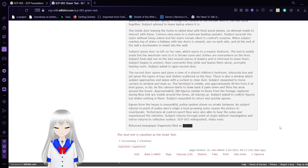Subject opens the door on the left on her own, which opens to a master bedroom. The bed is neatly made, but the wardrobe next to it is thrown open, with clothes strewn around the floor. Subject finds several pieces of jewelry laid out on the bed and is informed to leave them. Subject protests and comments that they stink, then leaves them alone, promptly leaving the room. Subject is asked to open the second door.